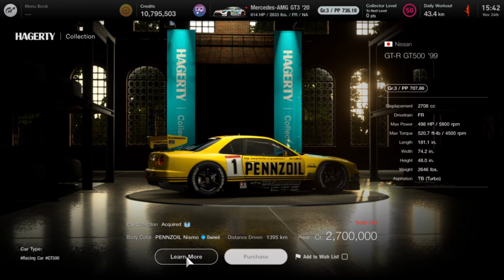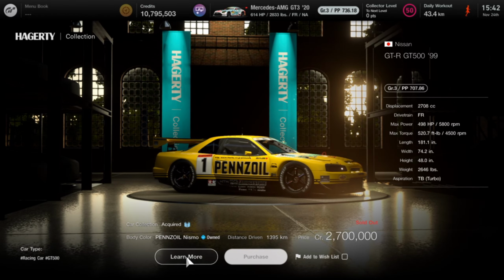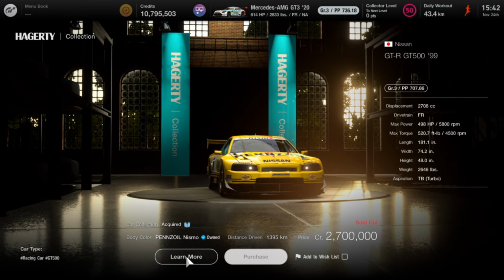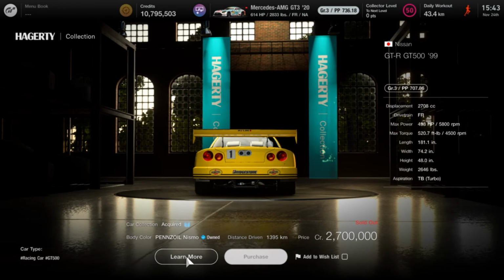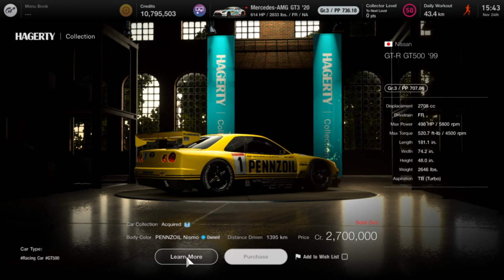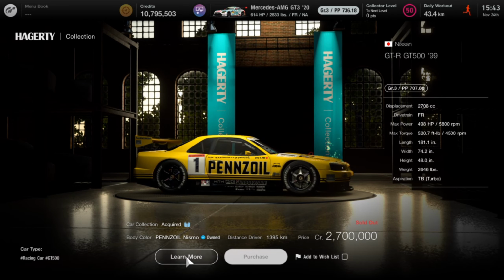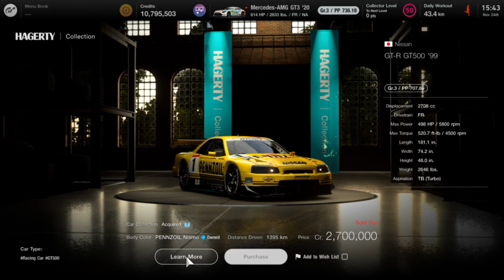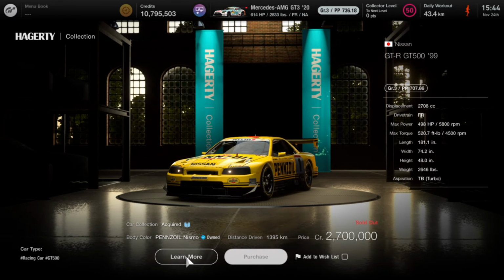If you want to buy this car right now, unfortunately it's sold out. You need to wait and be patient to buy this car. Oh yeah, if you want to know who drove this car, it was driven by Eric Comas and Satoshi Motoyama. This one here is one of the actual cars that raced in the Super GT, which back then was the Japanese Grand Touring Car Championship, but now it's known as the Super GT.